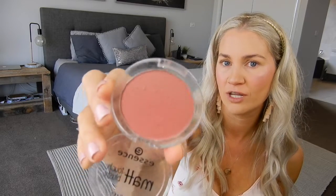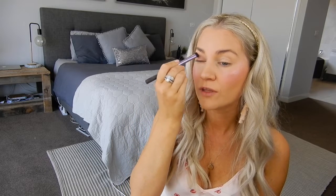Now, moving on to eyes, I have been loving, well, it's actually a blush, but I've been using it as an eyeshadow colour, and it's the Essence Matte Touch Blush in the shade 20 Berry Me Up. It's a beautiful blush shade as well, and it's kind of like a pinky terracotta-y colour. And just pop a little bit on, and start off in the crease doing windscreen wiper motions and just blending it up a little bit as well, and then putting it all over the eyelid.